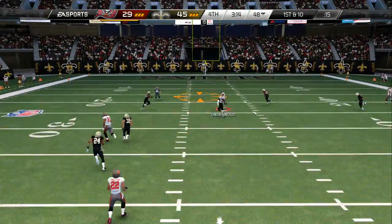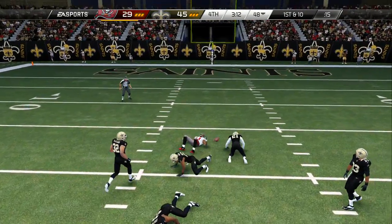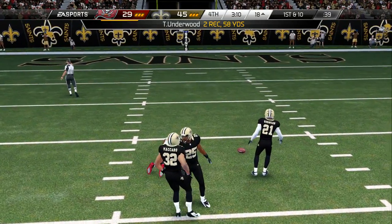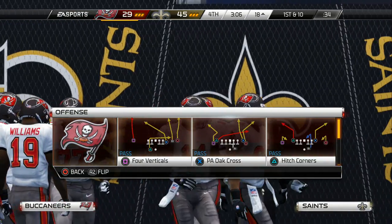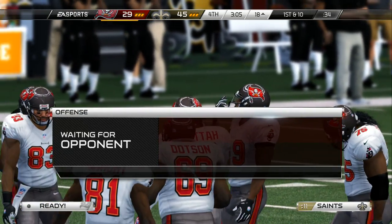Going for the deep ball. Right down Broadway. Good job by the offense. They're in the red zone. They're down by more than seven, but the defense, can you stop them and just give up the field goal try?